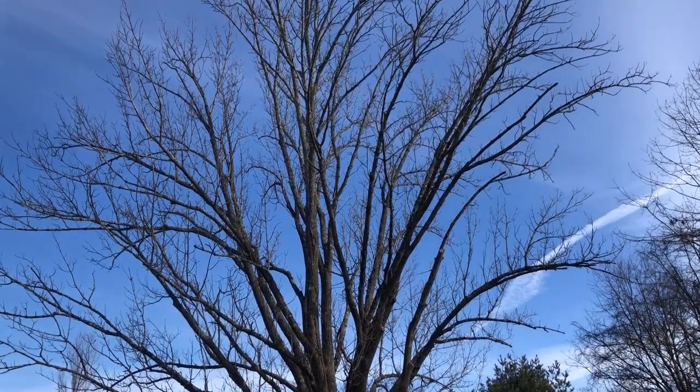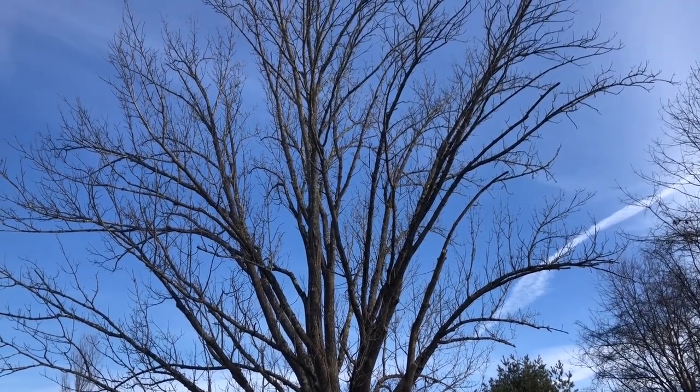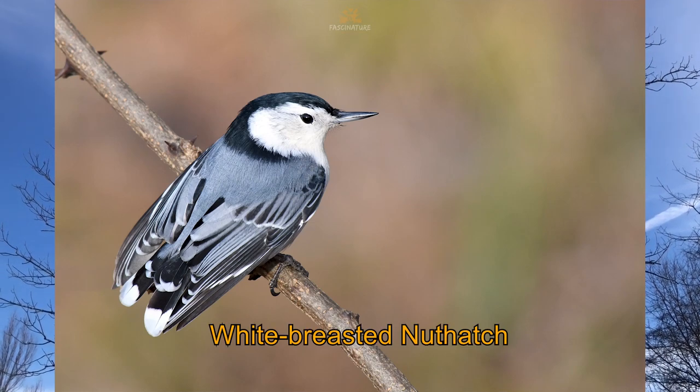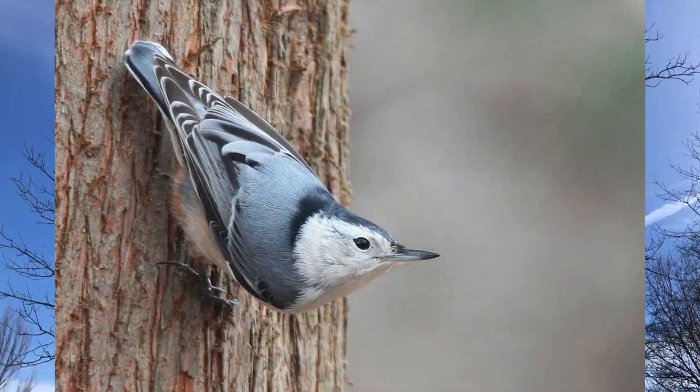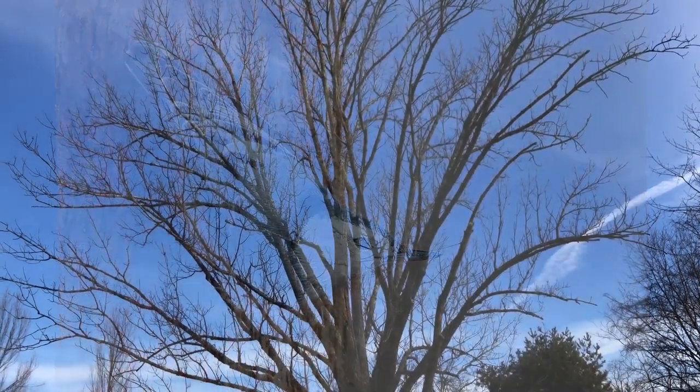Hear that little nasally sound? Listen again. Hear that? That's a white-breasted nuthatch. They work the trees and will crawl upside down sometimes or sideways looking for bugs.